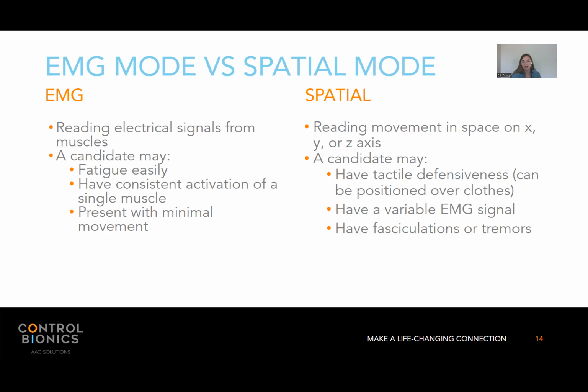And then if you have someone who maybe has tactile defensiveness, the NeuroNode in spatial mode can be placed over clothing, which gives some flexibility. Also, if you have someone with fasciculations or tremors, we can filter that out. So we can say, if we have a fasciculation, but I can make this movement intentionally, we can say that's my switch activation. That's my click, basically.